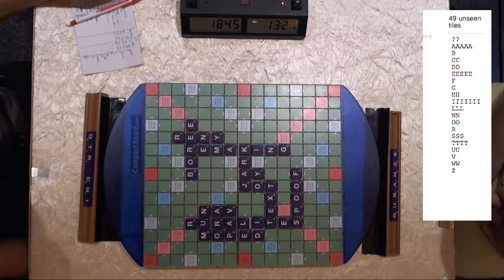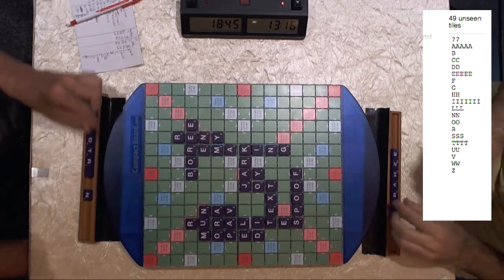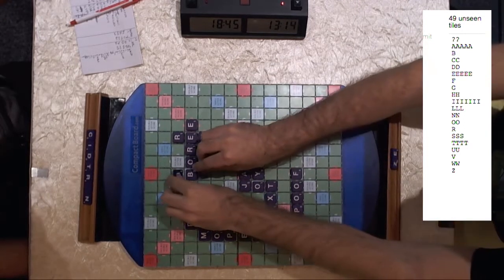Nigel does have this nice way of the openings he creates. When he bingos in them, it closes the board down. So he's not making a wildly open board that his opponent can then come back at him. He bingos, goes 50 up, and the board is dead.